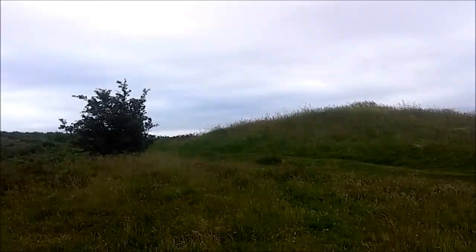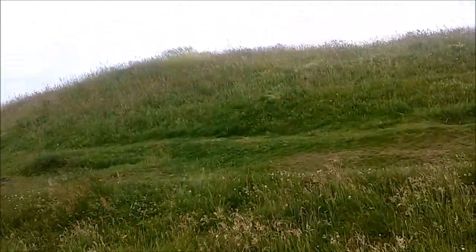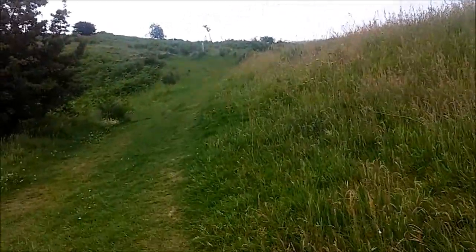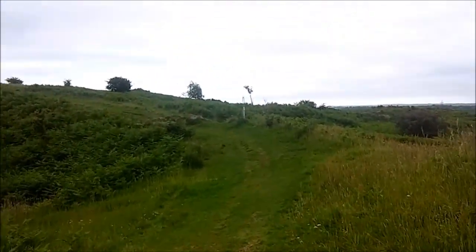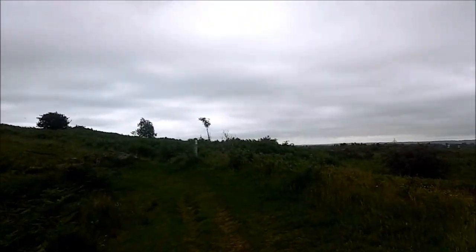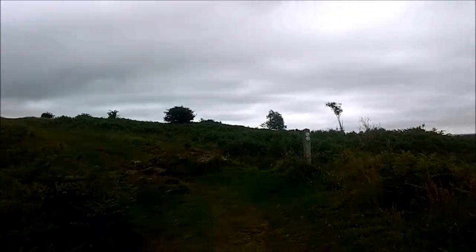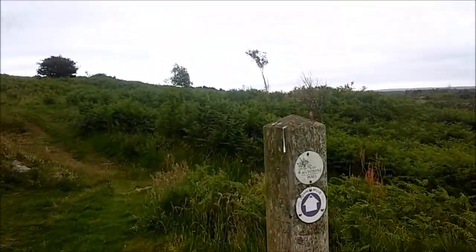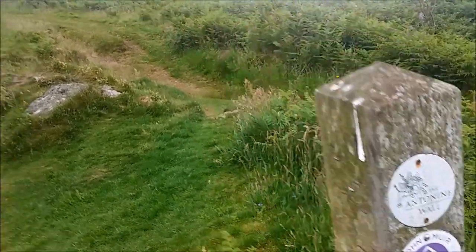So this wall, down next to me, they sort of quarried out some large rock, laid it down, and then they would cut out the sod in chunks, and to where they had sod piled 4 meters high. So, 13 feet high of sod. And then on top of that, they believe, they put these wooden palisades, which basically looks like a fence. We're still on the Muir Way and the Antonine Wall.